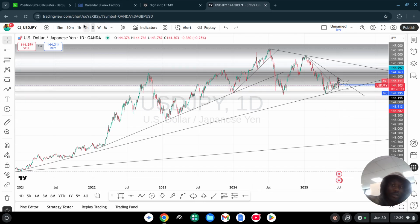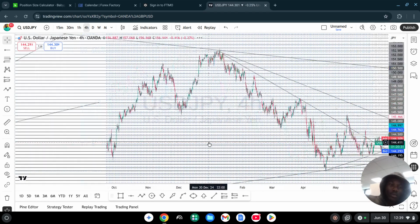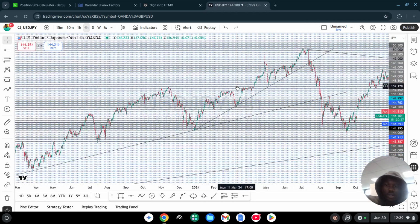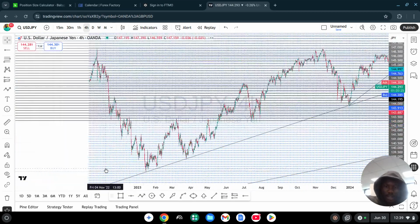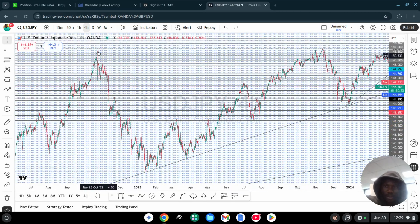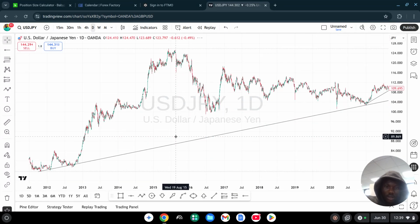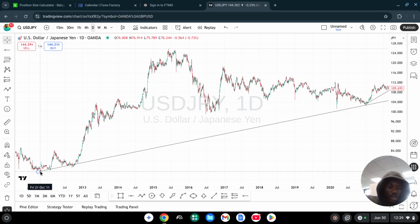Let's go to the 4-hour time frame. You can see this trend line I've been marking out here. Okay, let's go to the daily time frame. Let me show you about trend lines. If you're drawing one, make sure your trend line touches. You touch there, you can call it as many touches. The market always touches.